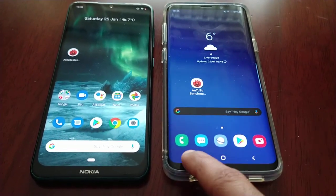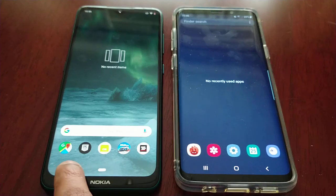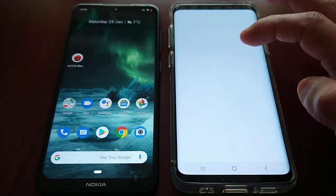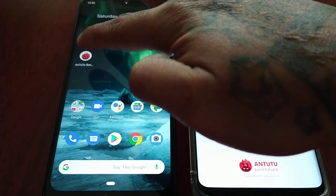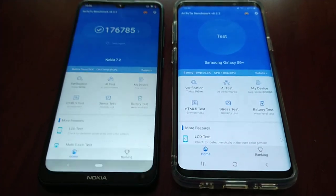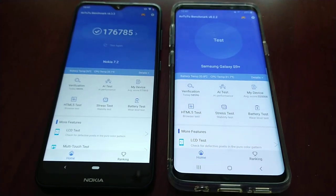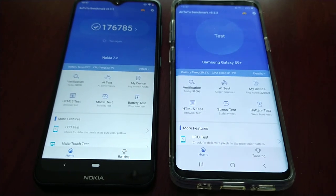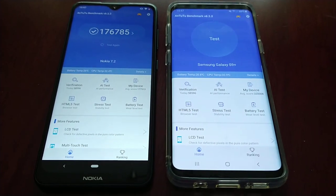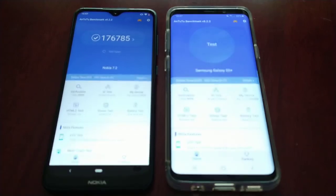So like always, I'm going to shut down all running applications just so we have a fair test. Okay, so let's start up the AnTuTu application. So we obviously know which device is going to win. The S9 Plus is definitely going to win. It's got better specs, better processor, better GPU, more RAM. But yeah, I'm just gonna show you how well the Nokia 7.2 does against the higher end device.